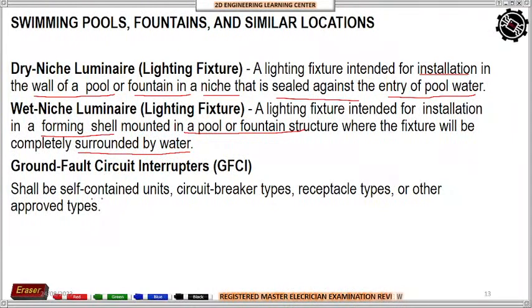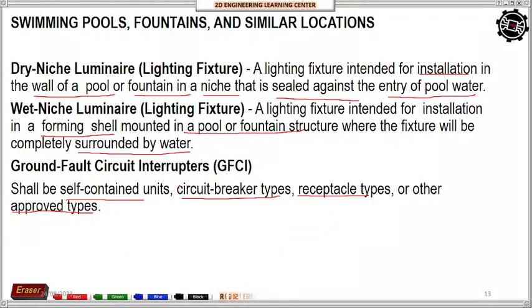So GFCI shall be self-contained units, circuit breaker types, receptacle types, or other approved types. Kaya in-specify dito yung GFCI kasi every branch circuit na nagsusupply sa ating swimming pool, fountains, tapos doon yung mga similar locations, shall be protected by a GFCI.